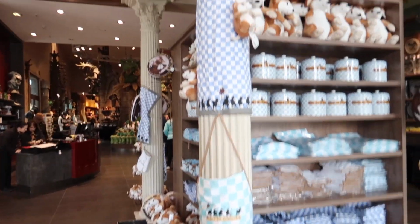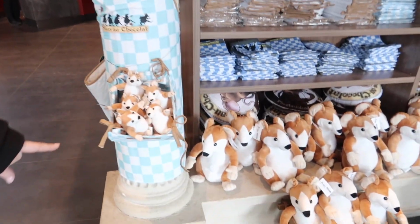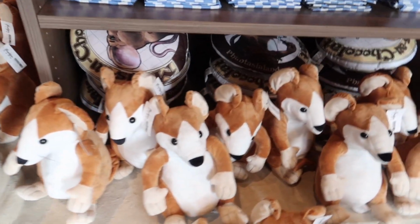Look at the dragon on top. Yeah. We think dragons are kind of a big theme at this park, so I don't know. We'll see how much that carries in, but we keep seeing dragon things all over. And then we've got our mouse Au Chocolat here. Look at him. I might meet him. He's so cute.